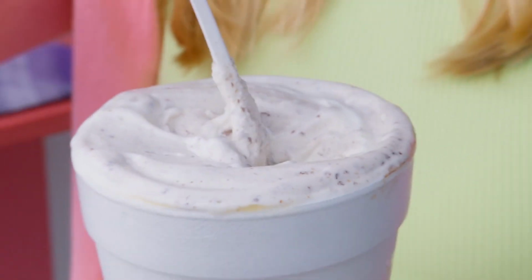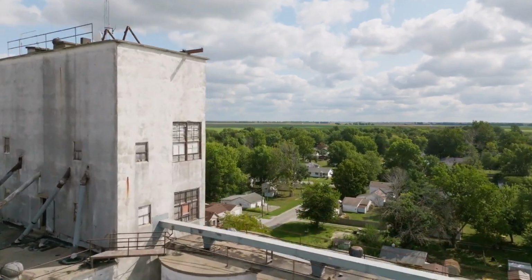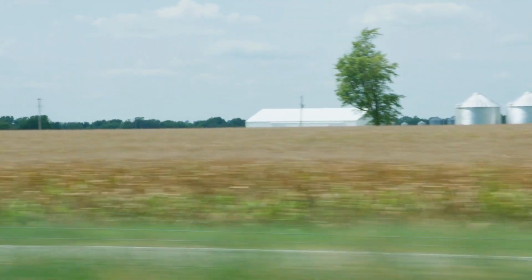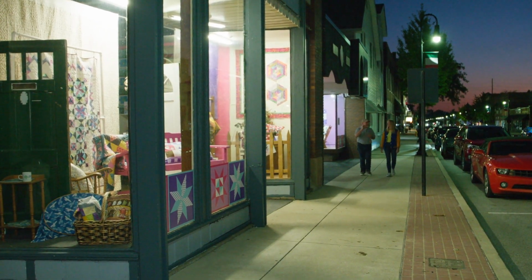Oh, yes. The crunch of the walnuts, the sweetness of the caramel and the hot fudge. Delicious and delightful. So many stops along Illinois' Route 66 are in close proximity, making driving and stopping along the way easy and fun. In Collinsville, Illinois, I find a roadside attraction and the family who helped save it.